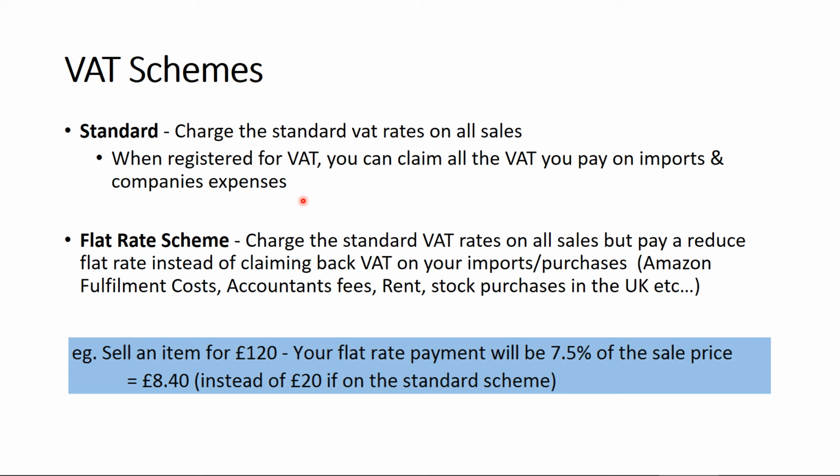But there's also these things called flat rate schemes. And if you haven't heard of flat rate schemes, you definitely want your accountants to consider registering you for a flat rate scheme when you do get to that £83,000 in sales threshold. Because a flat rate scheme can save you some money. Now, if you're an Amazon Marketplace seller, the flat rate scheme you would go on to, I think, is called Other Retail. Okay, and the flat rate VAT percentage that applies to that scheme is 7.5%.